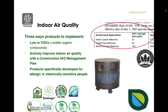Indoor air quality. This is an important consideration for health and wellness in the building, as well as how well someone can perform if it's an office environment. If there are issues with materials in the building, does it give them headaches, does it make them sluggish? Three ways that these products can impact the indoor air quality is by using low VOCs, and those are called volatile organic compounds. VOCs are actually naturally occurring substances in materials, but they can be toxic in large quantities and in closed environments.